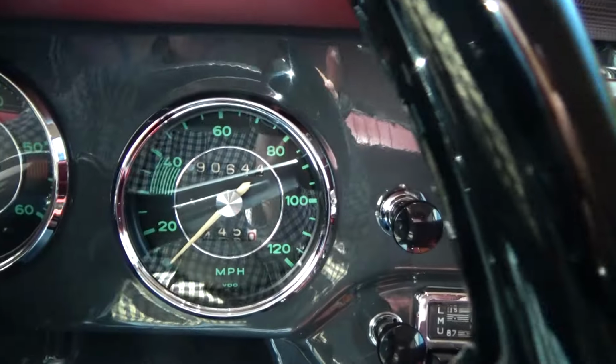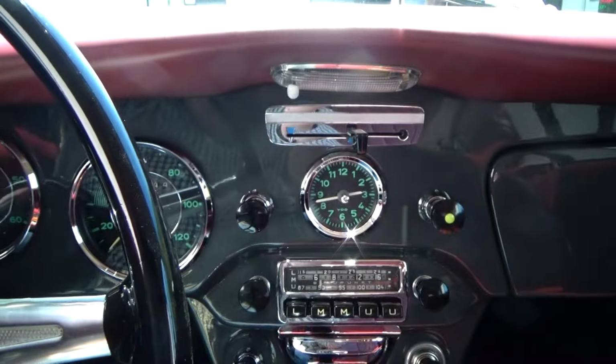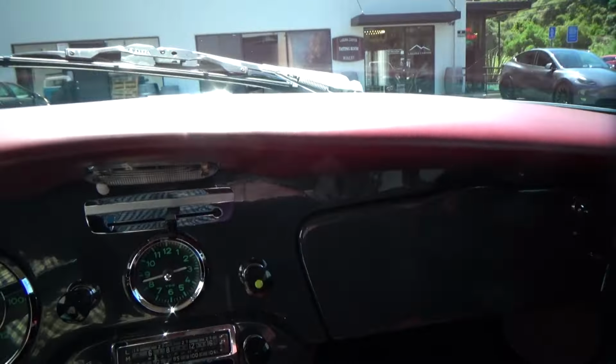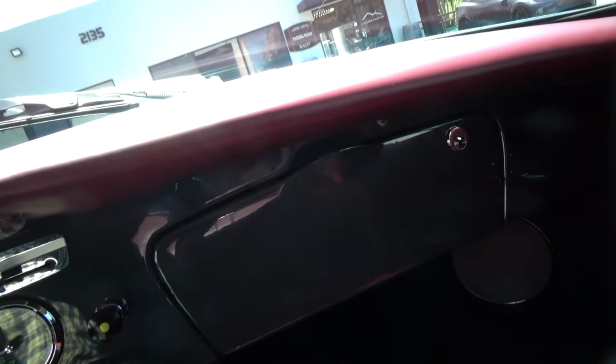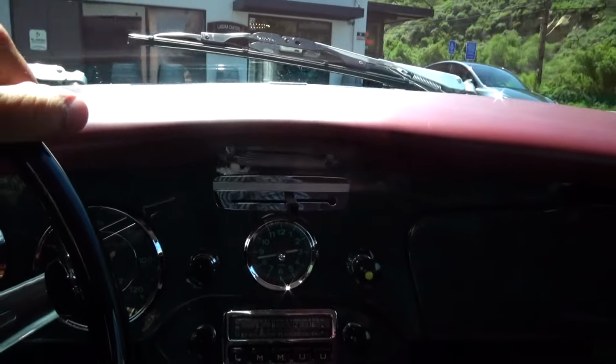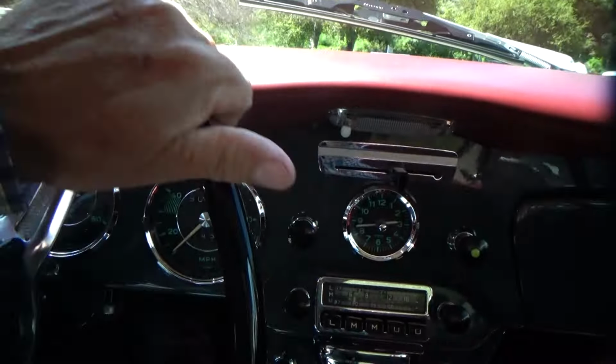Shows 90,644 on the odometer. I notice it has an electric fuel pump, which I have a 1964 C, and this one starts really much easier.